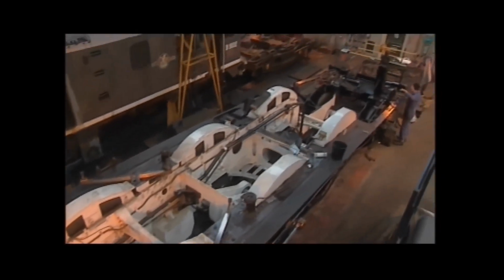Sir Nigel Gresley is more than 70 years old. To keep her going, she needs a regular overhaul. This one's taken 4 years.